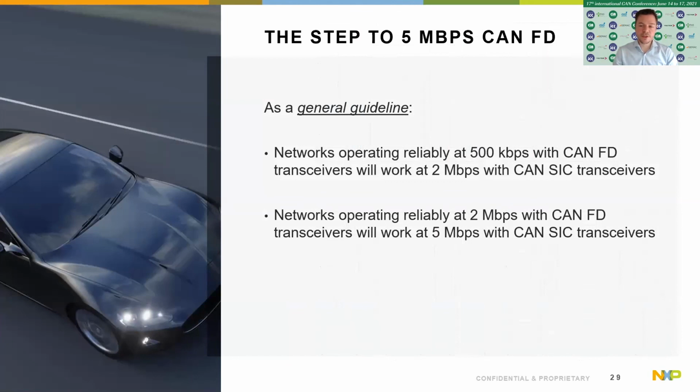So lots of results. Just to really simplify it, though, I think we've kind of seen this as being a general guideline, and I'm not going to swear to this in blood, but just in a general guideline, what we've typically seen is networks operating reliably today at 500 kilobit with CAN-FD transceivers will just work reliably at 2 megabits per second with CAN-SIC transceivers. Due to the fact that we are able to reduce the ringing, we have that better symmetry performance. So that's giving us the possibility to still tolerate a lot of signal ringing and give us a good reliable performance.